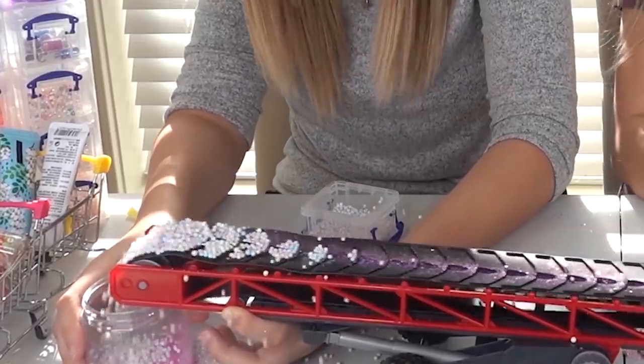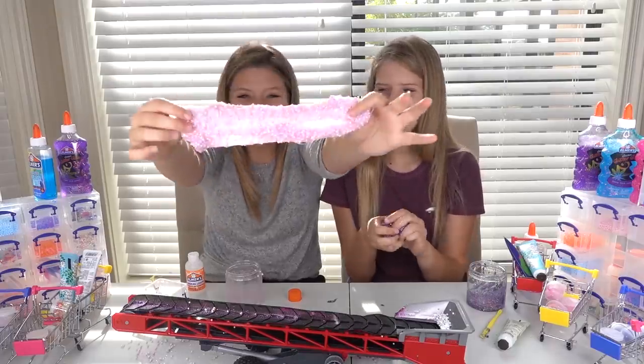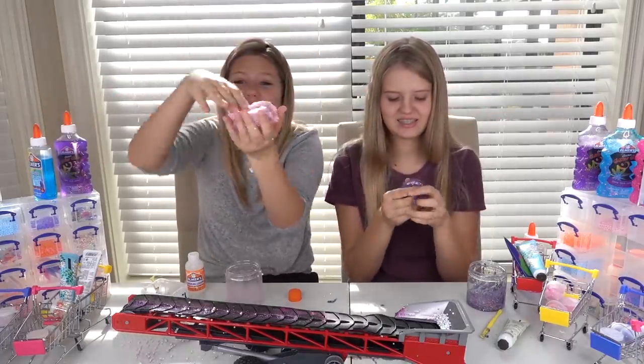Nessa, Nessa. Why? Look at the glitter. Oh my gosh, guys, look at this. Oh my gosh, that's so pretty. Okay. This is the disco slime. Okay, I figured out the perfect name for it. I'm gonna name it Crunchy Grapefruit.